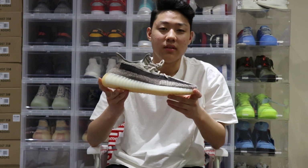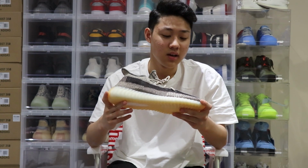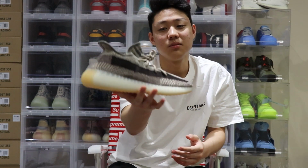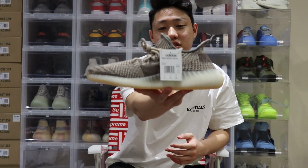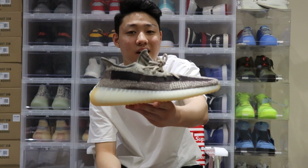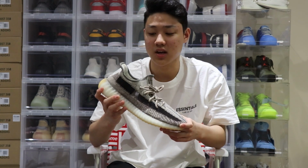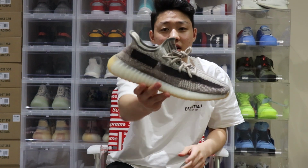Obviously, a lot of people think that V2s are starting to die out as there are so many colors, but new colors are always refreshing to me. V2s look super nice, they're super comfortable, especially when a V2 comes in a black or a more solid colorway. Those are obviously a must cop, and these are super clean.